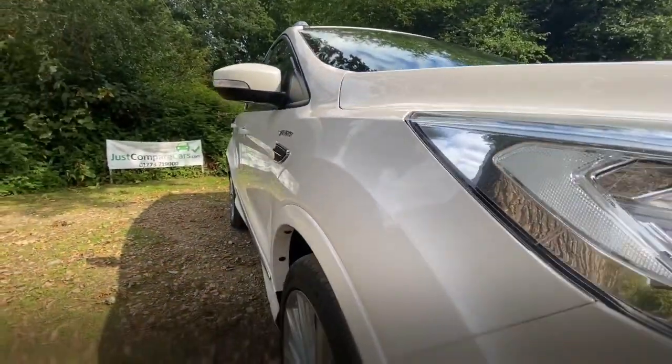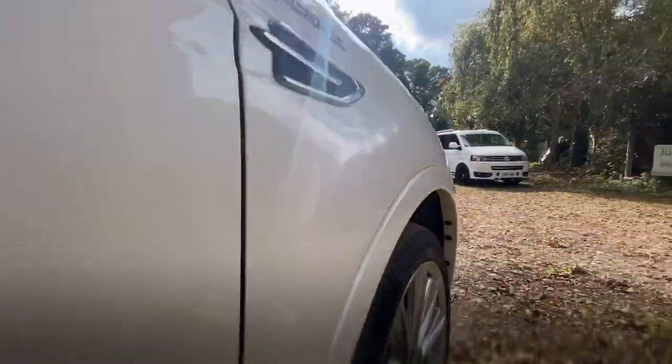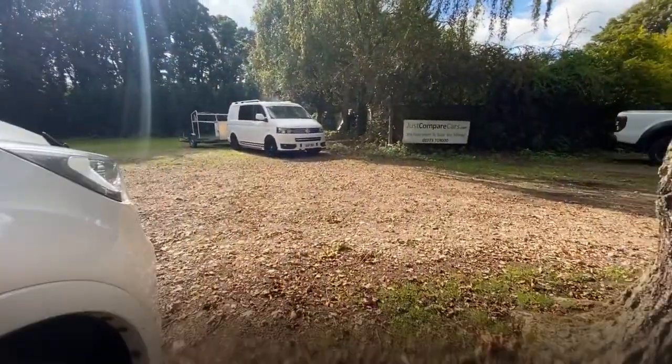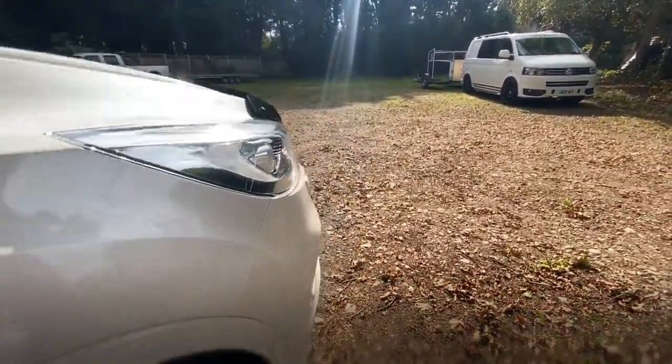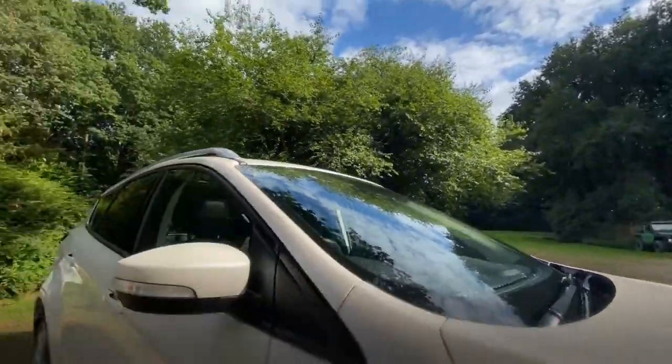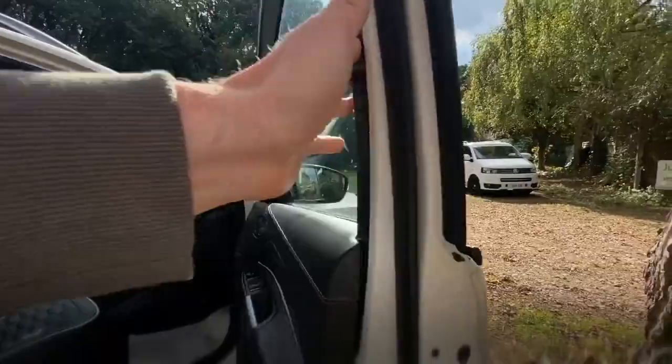And onto the wing, and again it's in fantastic condition. So all the way throughout the vehicle it is really in fantastic condition. Again, it's a Continental tyre, again approximately 3 or 4 mil, so it's a full set of Continentals all round. Right, so onto the interior.